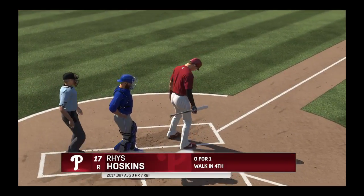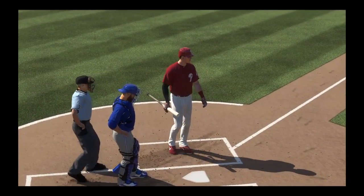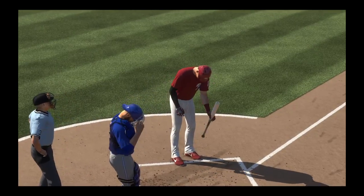Stepping in and ready for another shot, leading off for Philly, first baseman number 17. He's 0 for 1 thus far. Number 17.